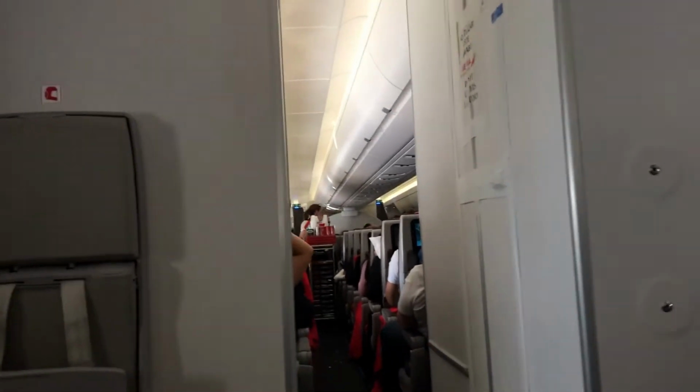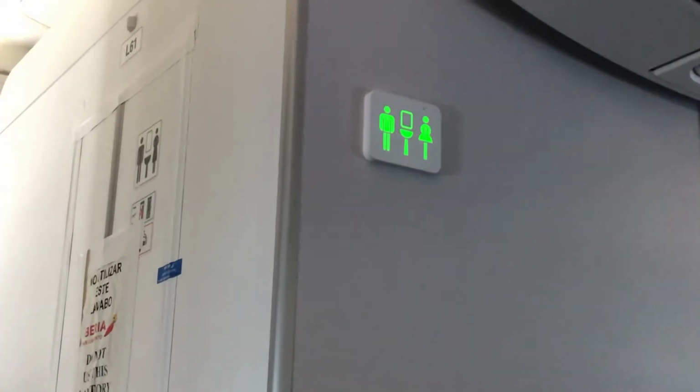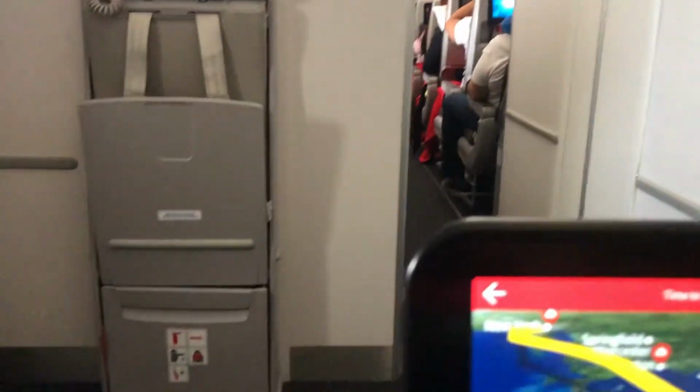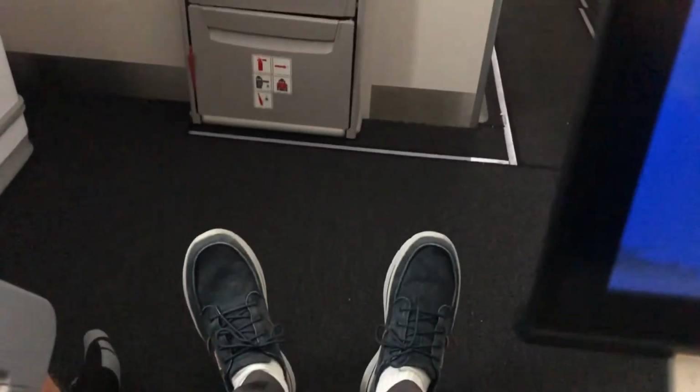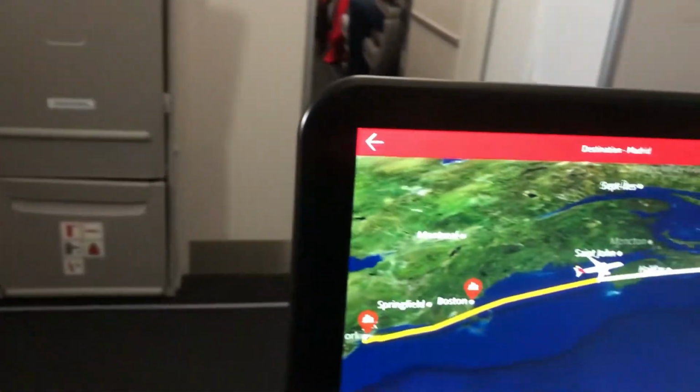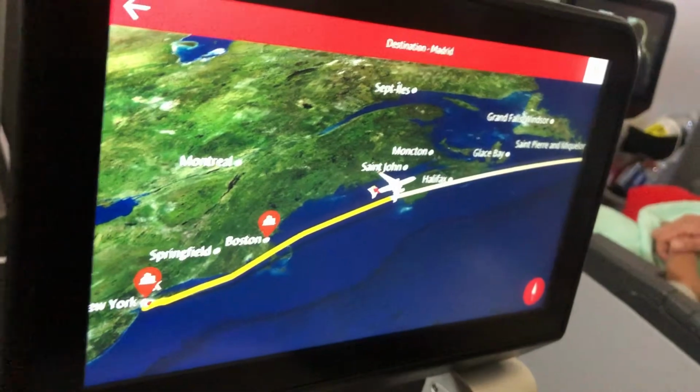There is a big con though with this particular seat in row 38, and that is it is literally right next to the bathroom. The good news was that this toilet was actually broken on my flight. So for me, it wasn't a problem, but for most other people, it's kind of an issue. Another weird glitch about this plane is there's no overhead vents. But the trade-off for at least this emergency row with all the leg room is a pretty good one, I think.